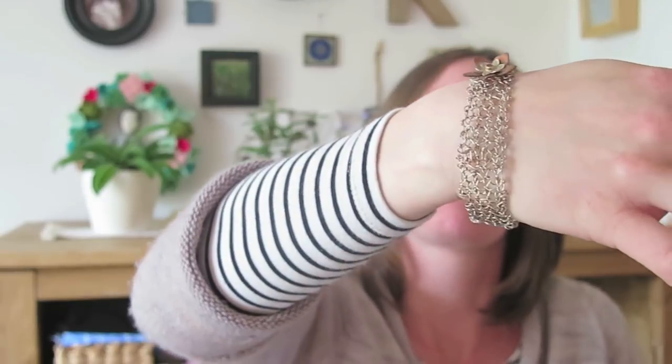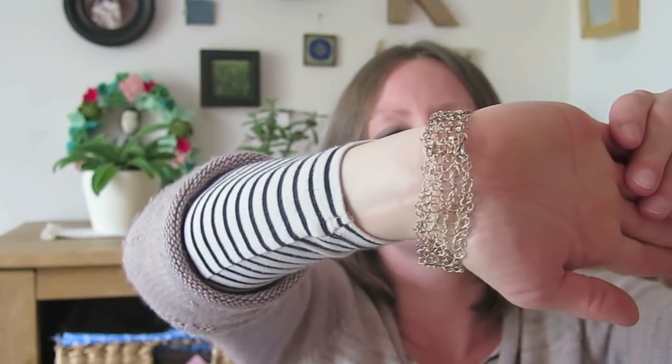Do your hands grow over time? Ugh, yes, okay. It's on. So it's a bangle, basically. It's just a closed bangle.